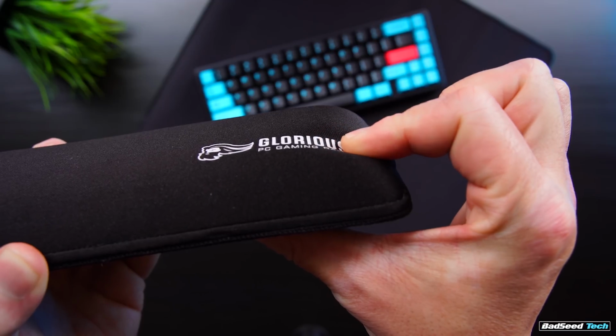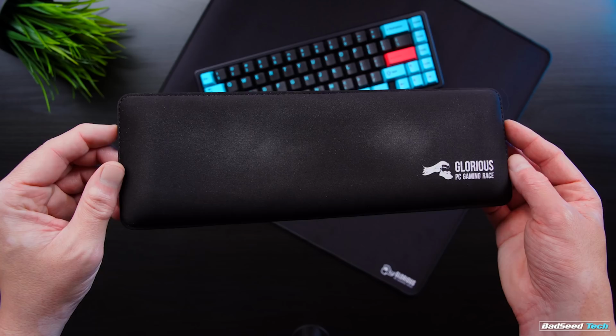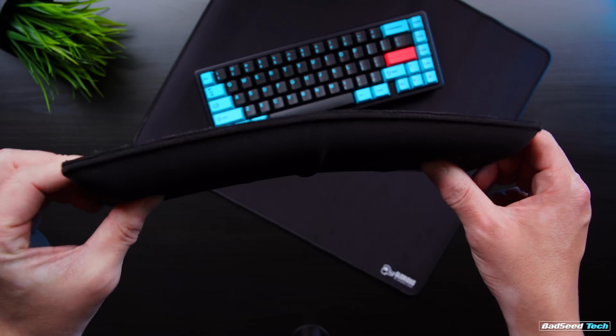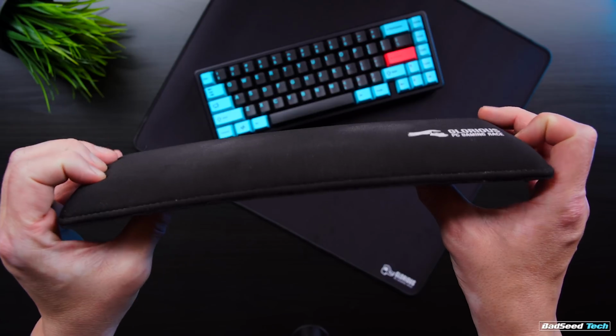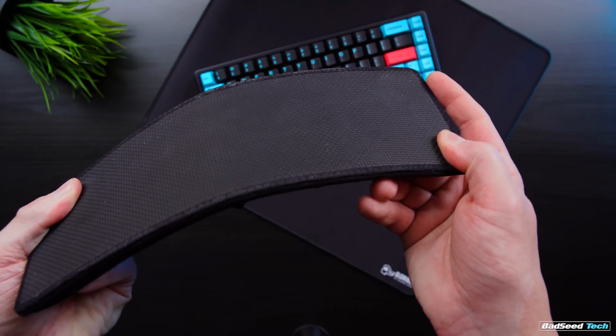Two, once this thing starts to show use, which is going to be a combo of sweat and dead skin cells, you're going to want to wash this thing. The problem here is that the base feels like it's maybe cardboard, and I would have paused before I tossed this in the washing machine. It may totally be able to make it through, but it doesn't really inspire the confidence that it would.